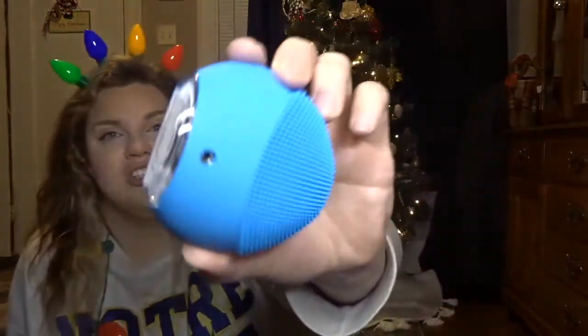I absolutely love these. Like I said, this is my second one, and it is nice because you can charge it. It has like a little charging. So these are rechargeable. I'm gonna stay on the CeraVe train and knock out 3 more items.